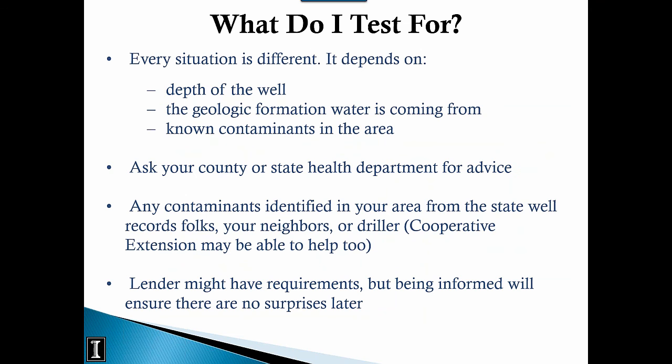So what do you test for? Every situation is different. It depends on the depth and what kind of geology. In some cases there are known contaminants in an area, and I'll show you some examples. But in Illinois we have naturally occurring arsenic in some places, and there's even a few areas where there might be naturally occurring fluoride where you might be concerned.